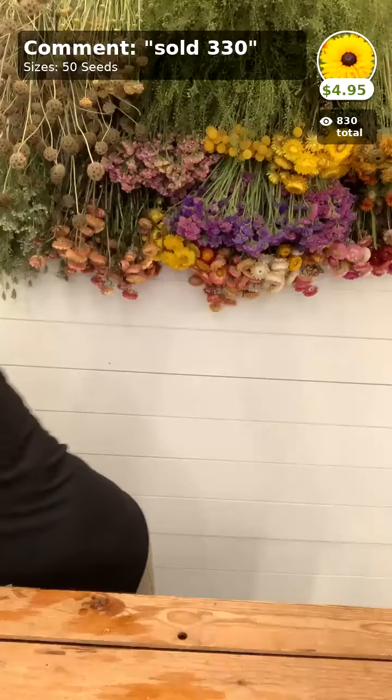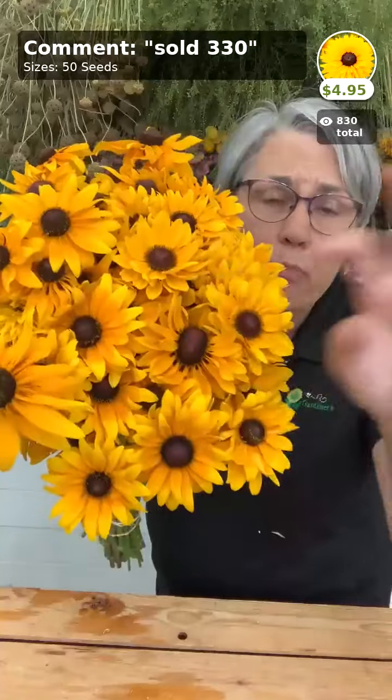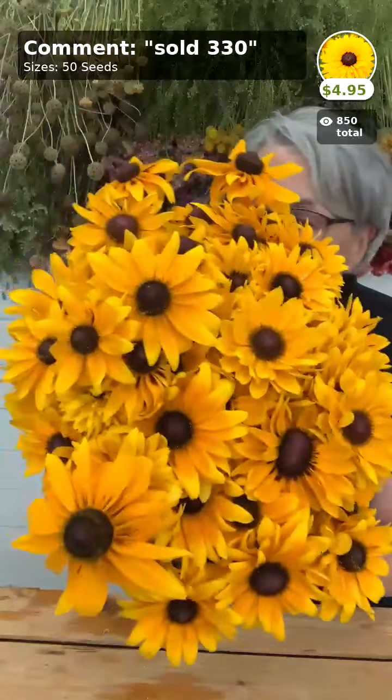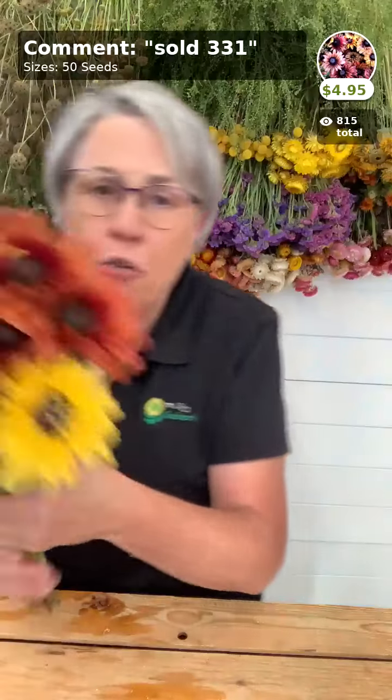And you know, this has been my favorite one for many years, Goldilocks, because she's early. It's a small bloom, easy to strip, unlike other Rudbeckias. But I have a replacement for her, which you'll see in a few minutes. So this is Goldilocks, but I still grow them all, y'all. They're all still in my garden. And look who's just starting to come online. This is Sahara, and she has got a lot of variation and is really, really pretty.